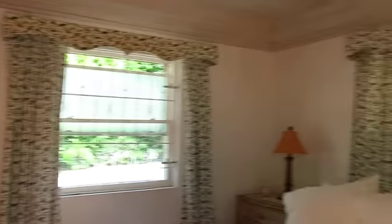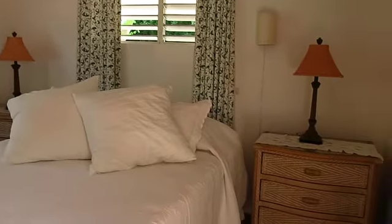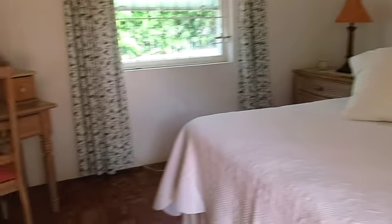So this is 1 bedroom, ensuite facilities. Terracotta floors, probably need polishing up. Still lovely tray ceilings, air conditioning and fans in all the bedrooms.